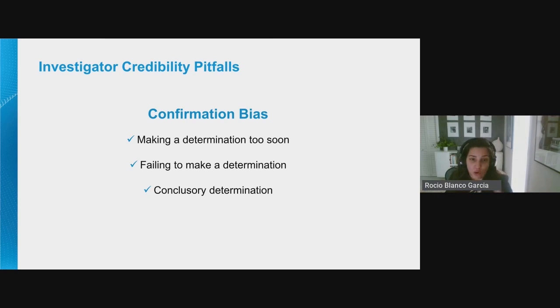No matter how open-minded we are, no matter how wonderful people we are, we all have some biases and preconceived notions. And a good investigator should be checking for that, making sure that they're not reaching a conclusion too soon, or too quickly assessing that, oh, Mary's probably right, so I'm only going to be looking for evidence that confirms that initial assessment or that initial gut feeling that I had when I received the complaint.